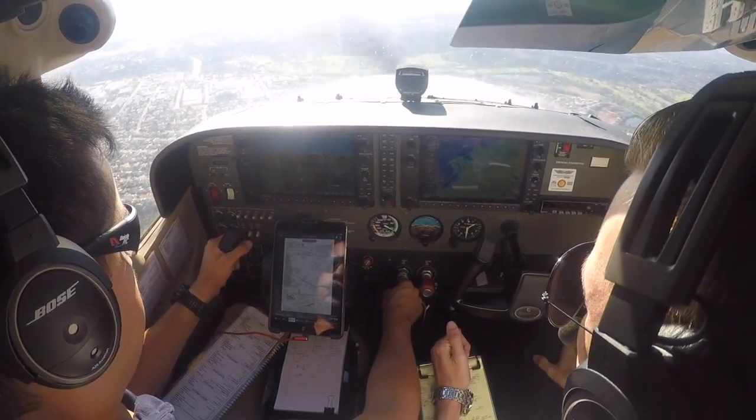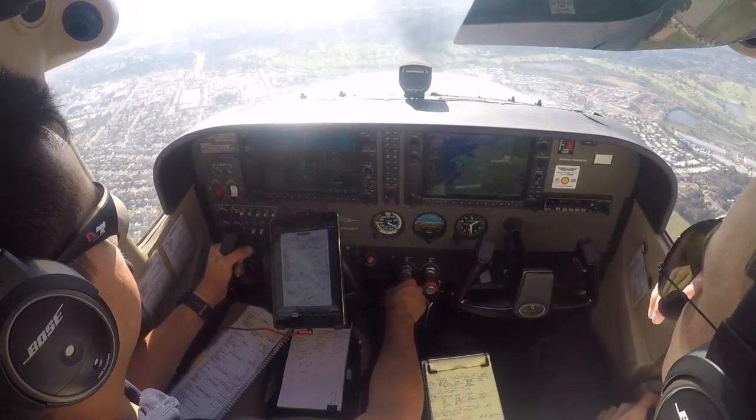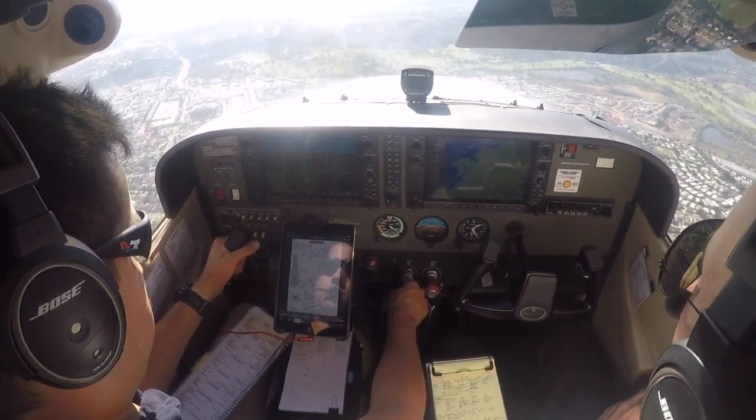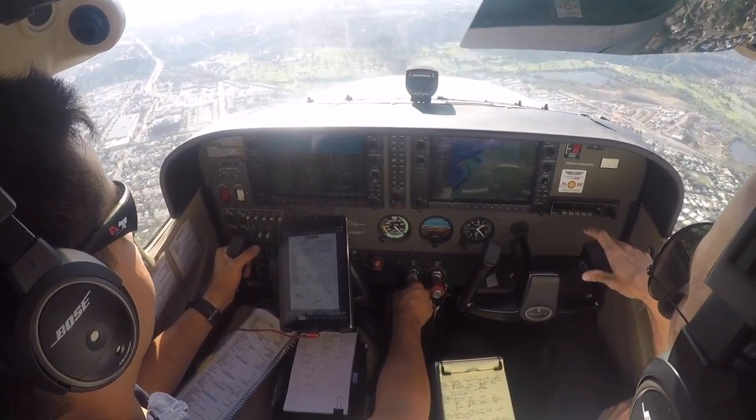Holding short 28 right, straight out departure. 133 uniform Charlie, Montgomery Tower, roger. 959 has traffic turning final in sight. 959, roger.